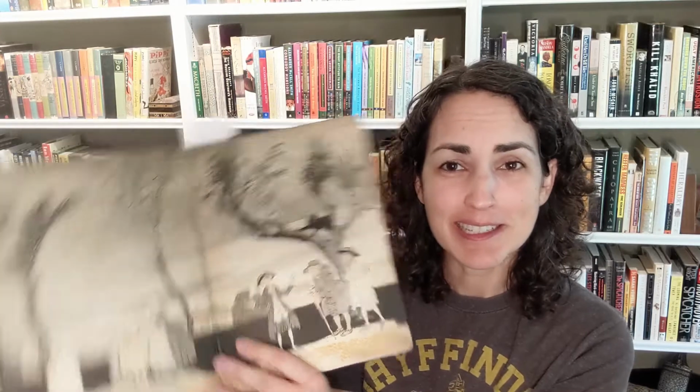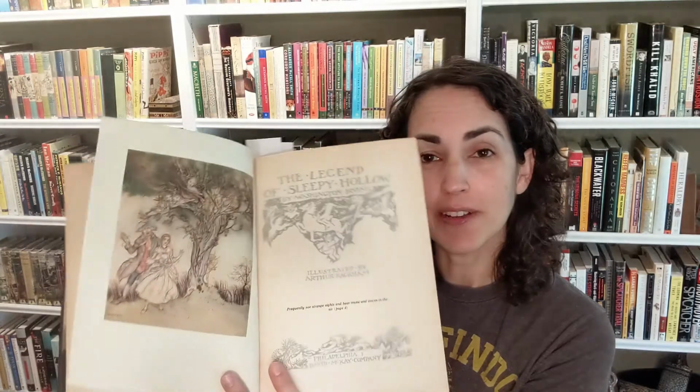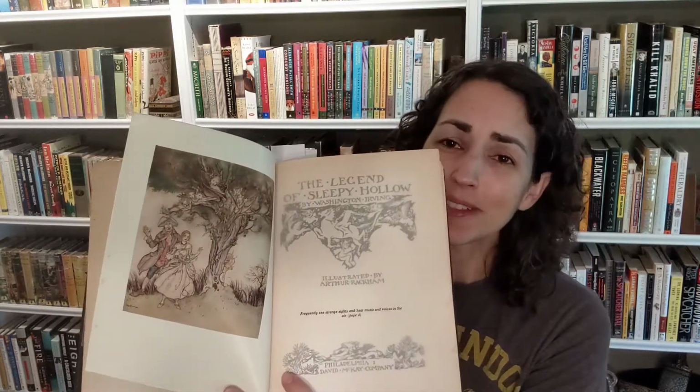What a cool way to look at Arthur Rackham with his slightly creepy bent. I love this story, and I try to read this every year on Halloween. You can see end papers, fantastic. And let's see, is there a date in this one? It's not dated, so I'm guessing a little bit about the date. They do have the frontispiece and the tissue, and you can see, just perfect.